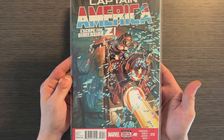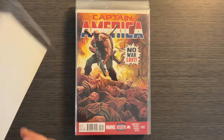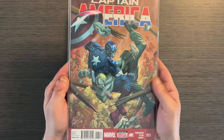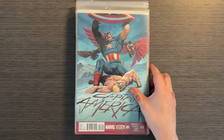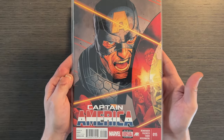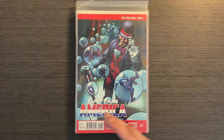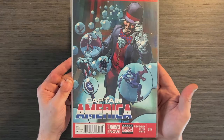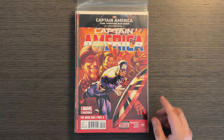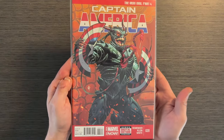Issue 10. 11, also with Cap on the cover. And we've got issue 12 containing the first appearance of the Iron Nail. 13, great cover also. Making some publicity for the Winter Soldier, the movie.